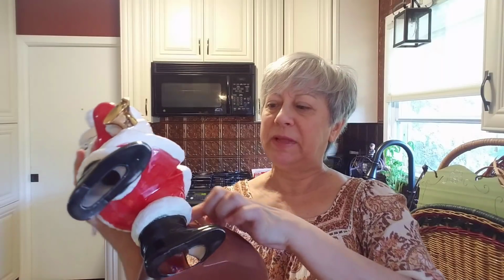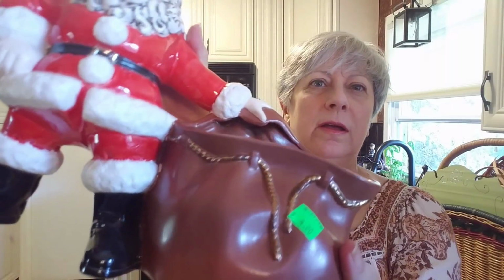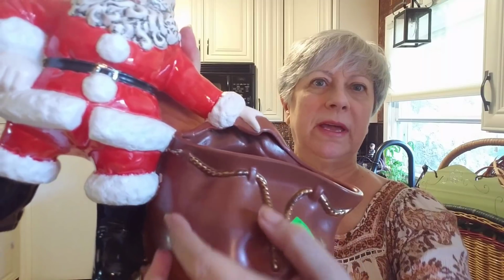He has, in the oddest place, a little bit of paint wear inside of his leg. You might be able to make out there. But he's going to go for resale.